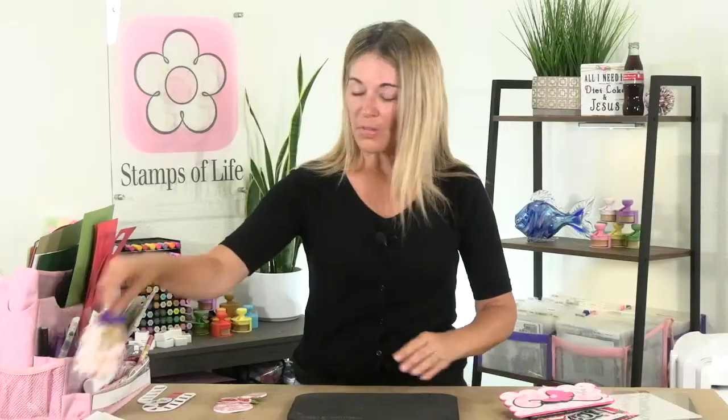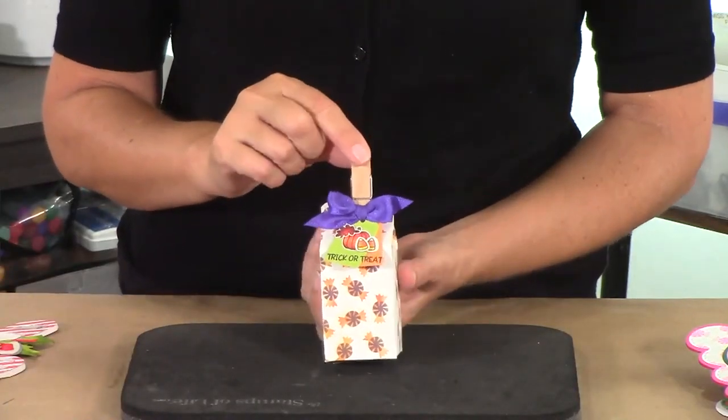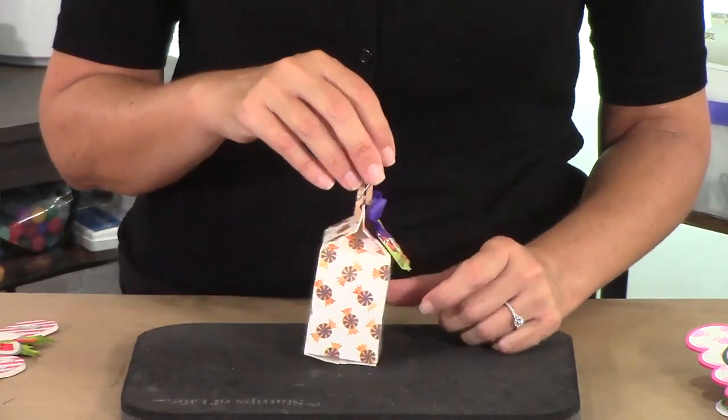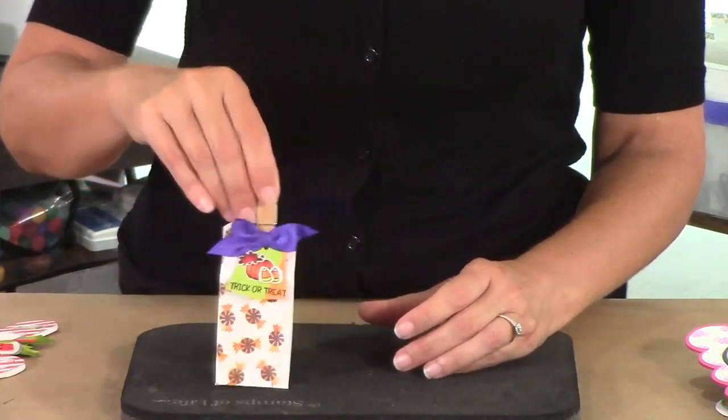Then here's a cute one. I don't remember who made this one, but here's a cute little Halloween type box with the orange and the purple candies on there. Isn't that adorable? This is our milk carton box. I don't know if we still have that on the website, do we?